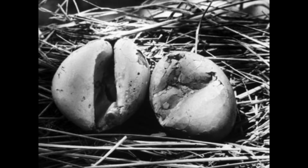So bioaccumulation in the eagles affected their reproductive system. They may lay eggs, but those eggs wouldn't hatch at all, or the shells on the eggs were so weak that they would crush under the weight of the incubating eagle.